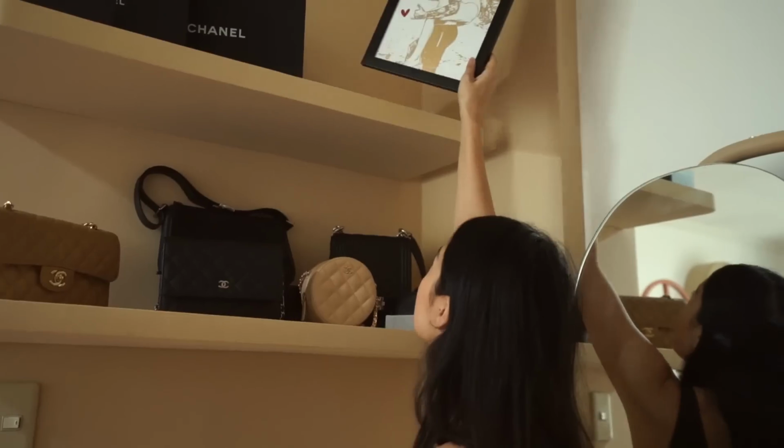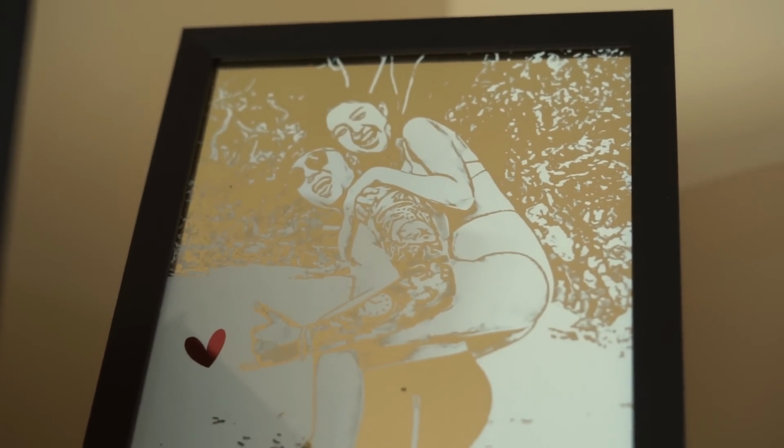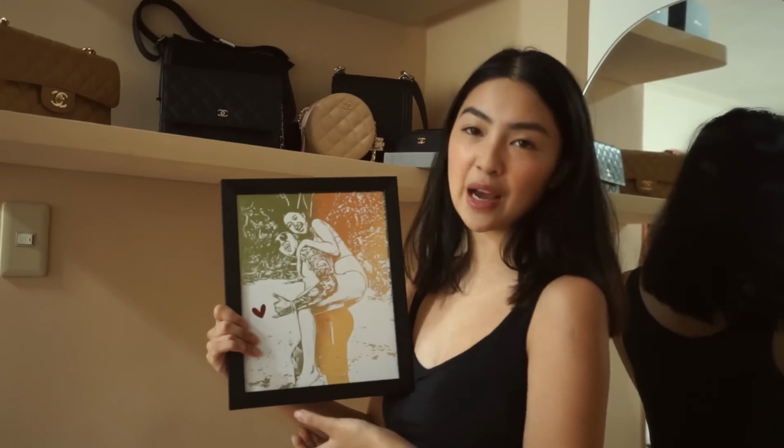And then, we have this parang printed portrait na something. This is from Letters by Rio and this is our photo namin ni Mickey nung nasa Palawan kami.